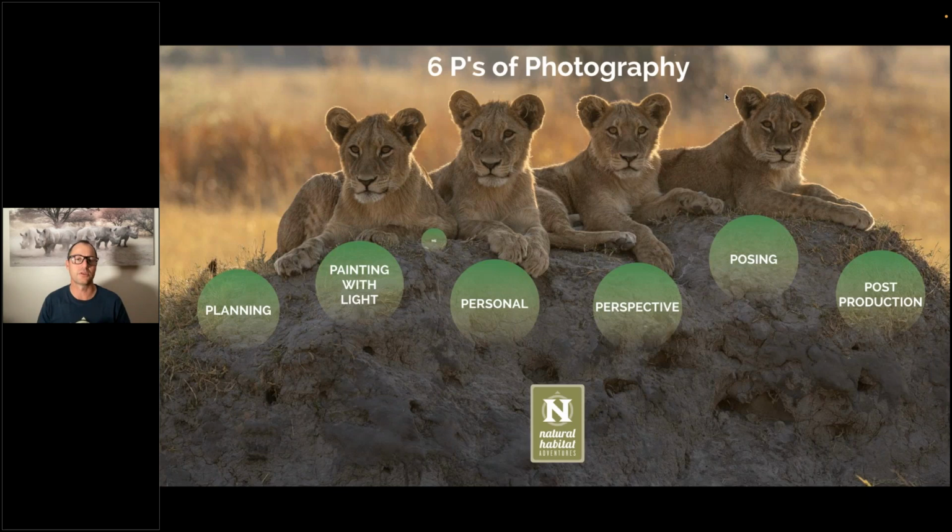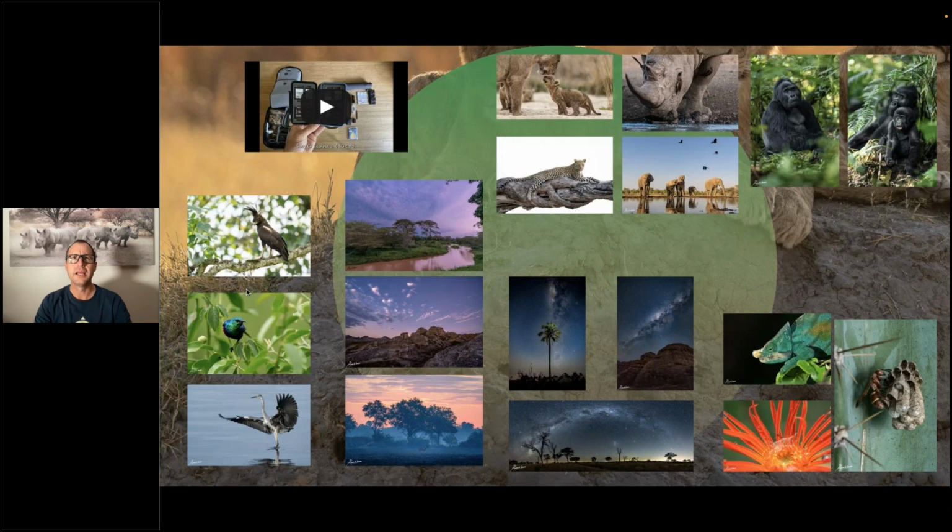So as one of those P's, my first P is planning, and that is a vitally, vitally important part to this whole thing. It is such an important part that I think for every trip every one of you ever goes on, you need to consider what it is you're going to photograph and how you wish to capture it. And each time you go, you might do it in a different way.